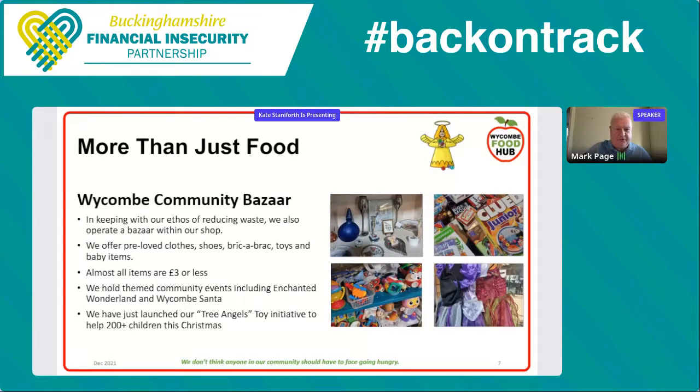But we are more than just food. We also have a community bazaar at the side of the hub. This is where, keeping with our ethos of reducing waste, we offer things like school uniforms, coats, jumpers, shirts, shoes, toys, bric-a-brac, and we try and keep everything to £3 or less.